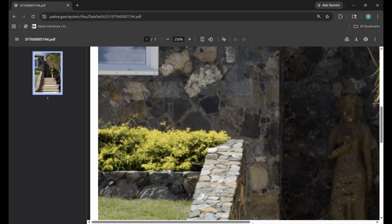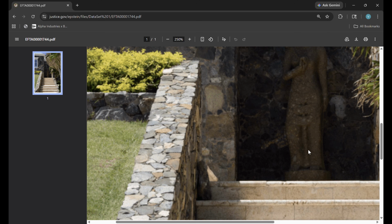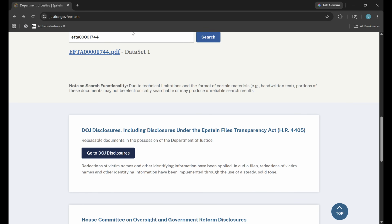So we get another look at this little statue thing here. Looks like it's a better angle. I don't know exactly what you would call this statue, but if somebody wants to Google that, something Aztec maybe, perhaps, I'm not sure. But if you know what that is, please put it in the comments section. We're going to move right along.